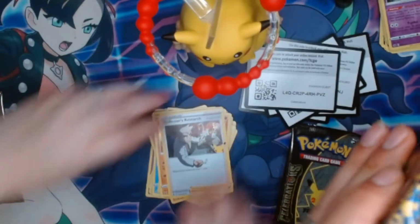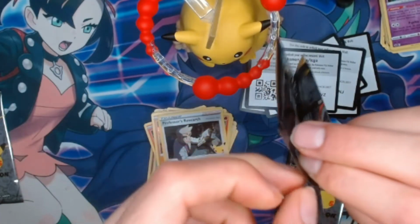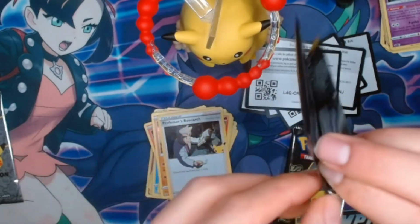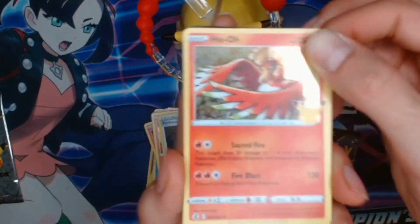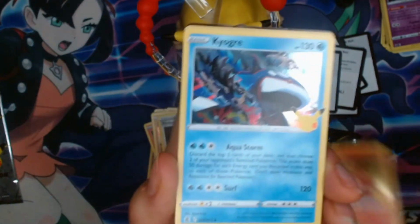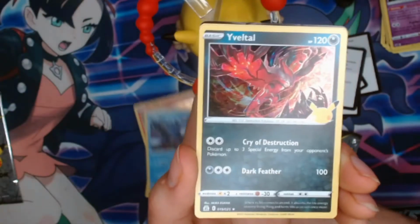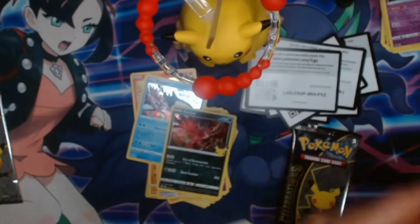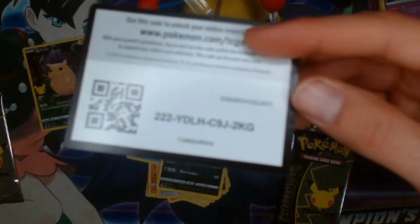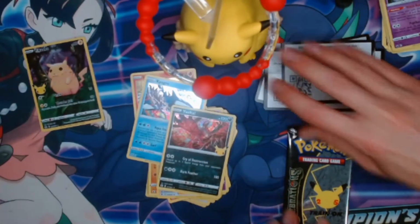Okay. Chubby Pika, you're not doing a very good job blessing our packs. No. He certainly isn't. Alright, so we got the Ho-Oh. Oh, I see something. Yeah, there's something. Kyogre. Yveltal. And there's Pikas. Oh. Well, I do love that card, but I also don't need 6 of them. I believe that's number 7 of that card.